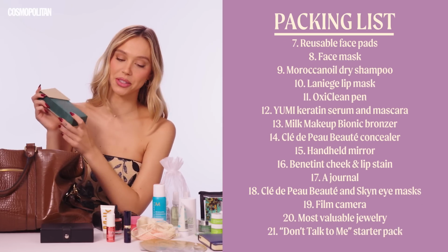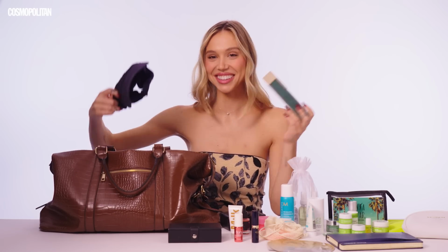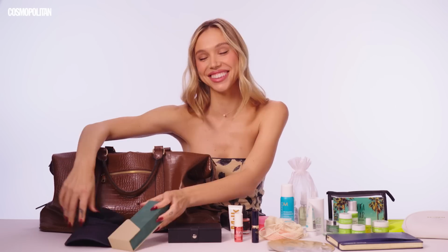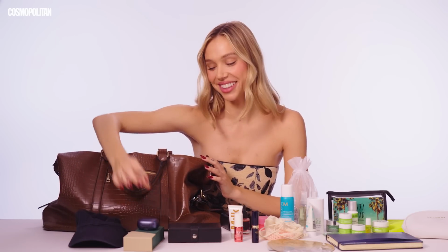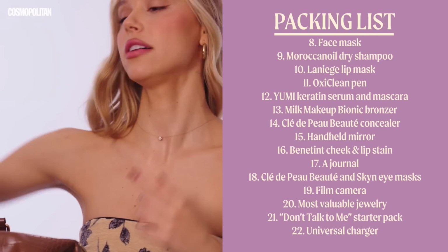Sunglasses. If I don't want to talk to anyone, I have the baseball cap and the sunglasses. That's when you know, don't talk to me. This is the don't talk to me starter pack. This, right, earphones, headphones. Oh yeah, always, always, always have a universal charger with you. I've been the savior of many of my friends. It's nice to be that person.